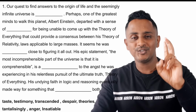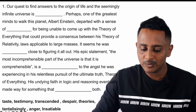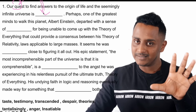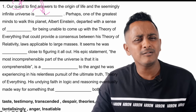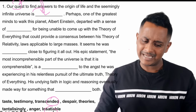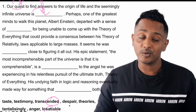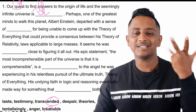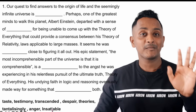Find the clues. Check grammar, check for collocation. The first one, find the clues. How to find the clues? Our quest is what? That's the clue. We found this is the clue that is given. Now check for grammar. After "is", anything can come. "-ed" can come, adjective can come. There are many adjectives here. Insatiable, insatiable is an adjective. There are many adjectives, so I'm getting confused. What do I do? I check if there are collocations. Our quest is never satisfied. That is insatiable. Hope you're getting it.